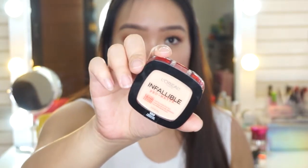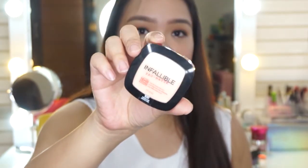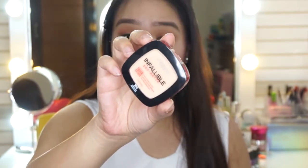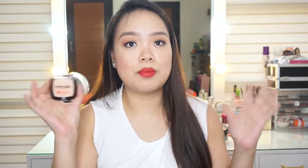The L'Oreal Infallible Pro Matte also has a liquid foundation, and let me tell you, that one works perfectly as well, just like the Fit Me one. But I just prefer the Fit Me better just because I like the coverage that it gives me better than the L'Oreal Infallible liquid foundation. But in terms of powder foundation, again, they both are so amazing that it's really difficult to just choose one.